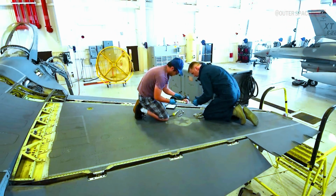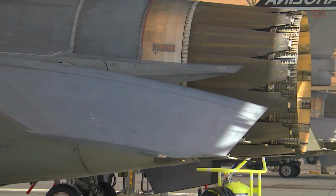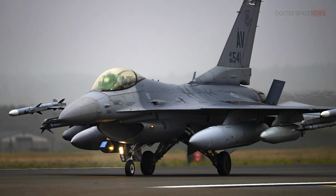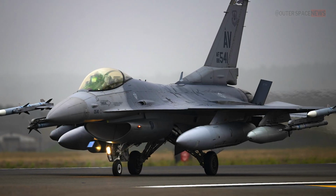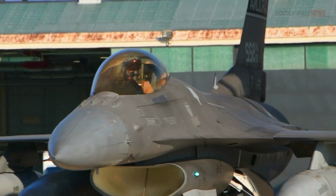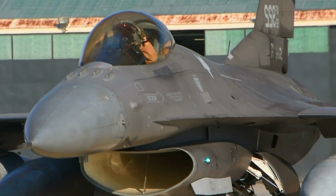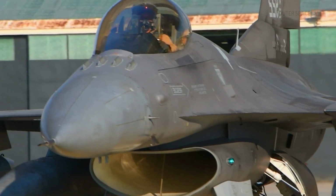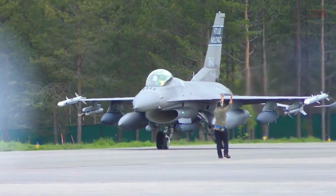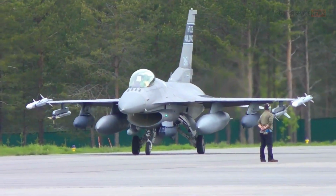The F-16 continues to be upgraded and modernized to meet the evolving needs of modern warfare. Some countries are also considering replacing their older F-16s with newer, more advanced fighter aircraft in the future. However, the F-16 is expected to remain in service with many countries for the foreseeable future, due to its proven capabilities and adaptability.